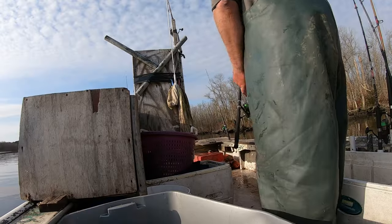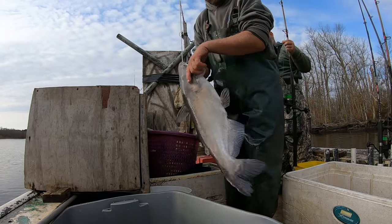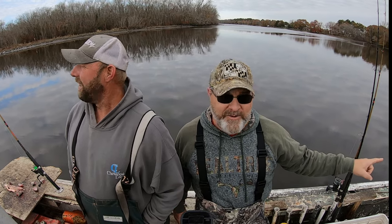Blue cat. Yeah. There you go, blue cat. We didn't have much luck today, as pretty as it is. Yeah, but we got a couple, but we're waiting for the tide to switch. And we got his cameraman and son and helper. And I think he does everything. And that's Jonathan over here.